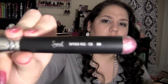And to apply it, I've been using the Tapered Face F25 brush from Sigma, and I love this brush. It's so cute. It's actually fluffier than it's supposed to be, but it has a tapered end, and I just dip it in the powder, and I love the way that it picks it up. I just feel like it looks cute. Maybe I'm just a weirdo.